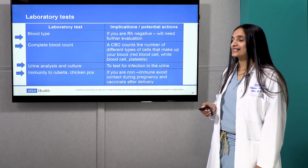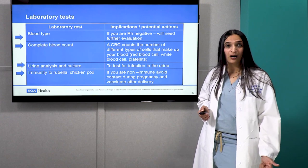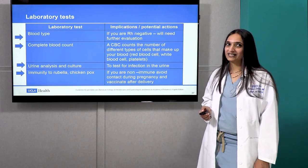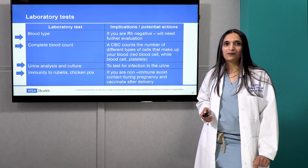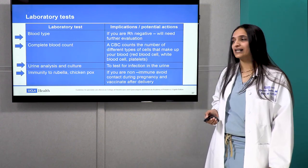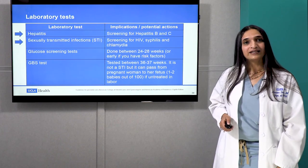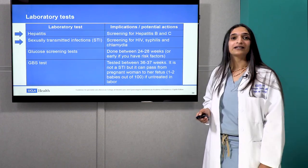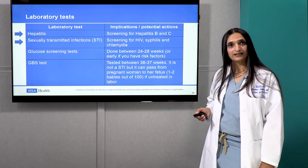Complete blood count, also called CBC, we check for anemia, number of red cells, platelets, which help us to stop bleeding, as well as white blood cell counts to look for any infection. There may be minor changes because of the pregnancy, so always talk to your provider about what the results may actually mean. Urine analysis and culture, we use it to test for urinary tract infection. Immunity to rubella and chickenpox, because if you're not immune, we recommend you avoid contact with any individuals who may have that illness. We screen all pregnant women for hepatitis, hepatitis B and C in particular. Some sexually transmitted infections such as HIV, syphilis, and chlamydia.